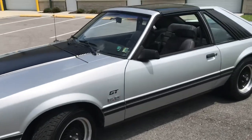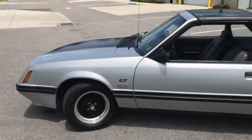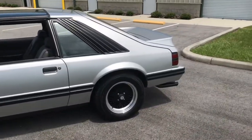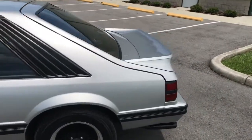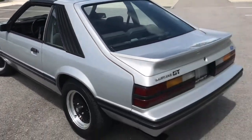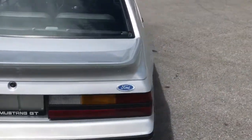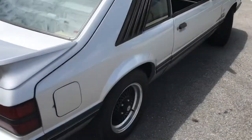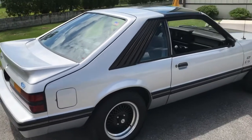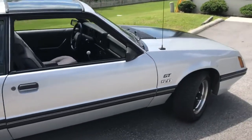It does have that 5.0 V8. Original T-tops. They are locking T-tops. Does have the bag for those T-tops in the trunk. But overall, this thing is awesome. It drives absolutely amazing. There's no hiccups, nothing. You'll see it being driven a little bit later here in the video. We're just walking around right now, showing you guys the outside in the sunlight.